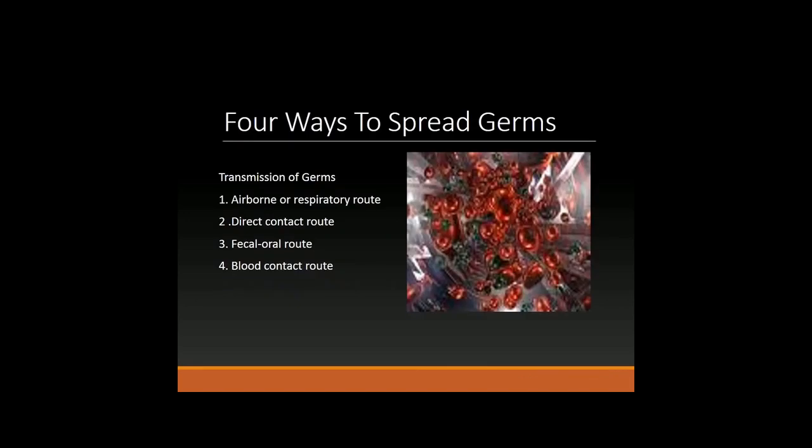Four ways to spread germs. Transmission of germs: 1. Airborne or respiratory route. 2. Direct contact route. 3. Fecal-oral route. 4. Blood contact route.